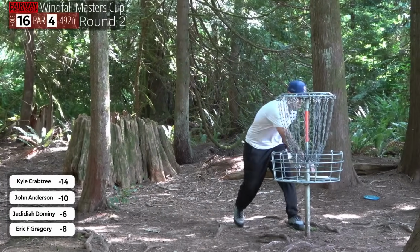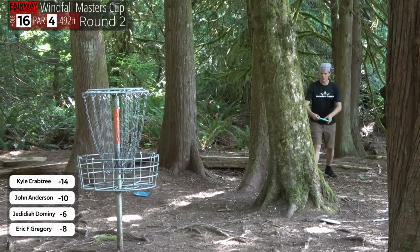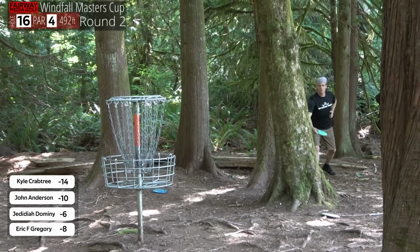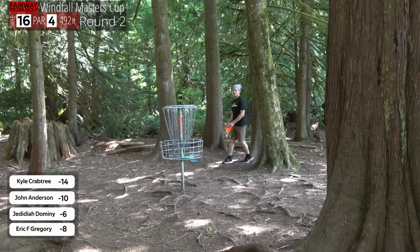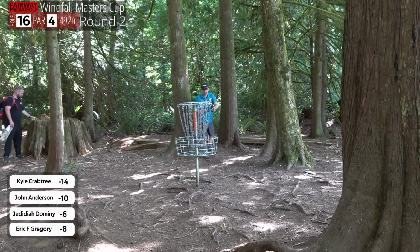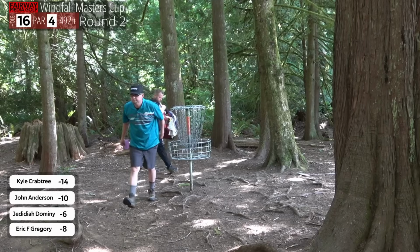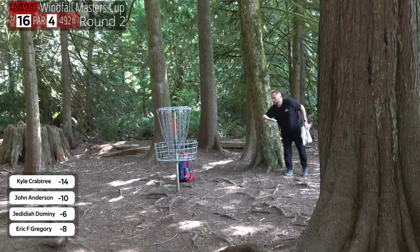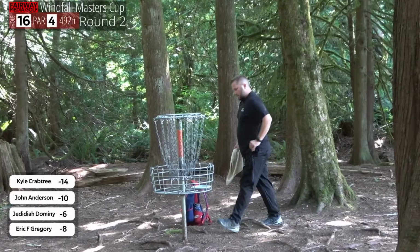Good. Getting another one to stick there. Great birdie, Jedi. Going to 6 down. Yeah, thank you. Between the trees if you can. Cool shots out here. Cool shots out here. And par for John. John will stay at 10, and Kyle stays at 14 with 2 to go.